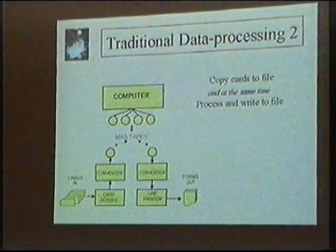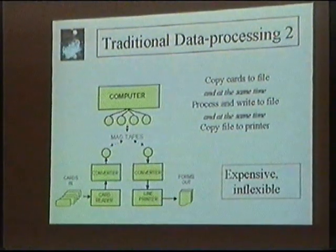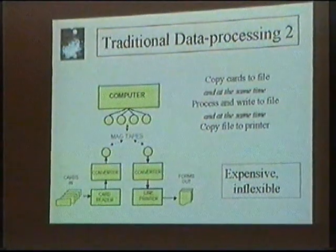at the same time process from the reader to the file, and at the same time copy the file to the printer, and so on. Now, what's the problem with that? Well, it's expensive, because these converters are doing a computer's job in a way.